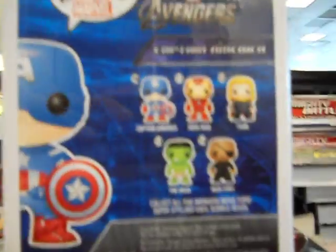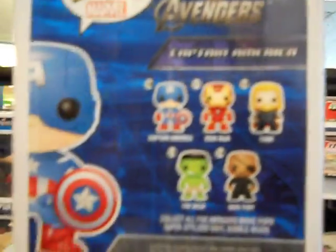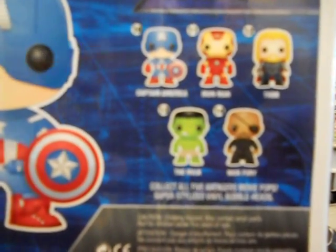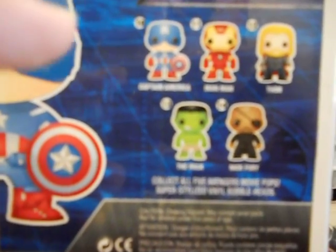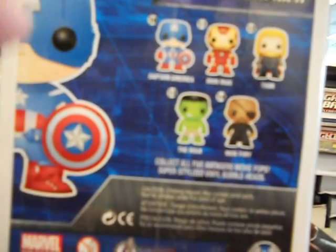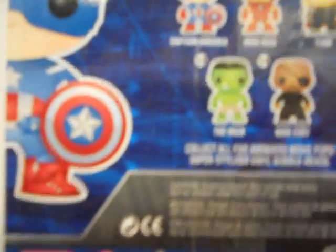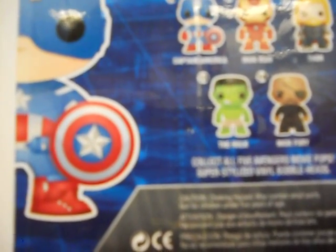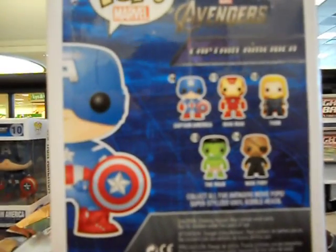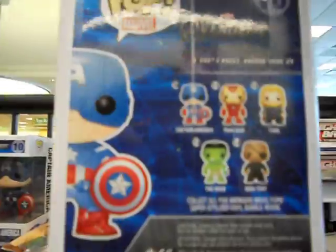Supposedly, here's Captain America, but he's number 10. The 10th is Captain America, the 11th is Iron Man, the 12th is, I don't know what his name is, but he looks pretty cool. The 13th is the Hulk, and the 14th is Nick Fury. Collect all 5 Avengers movie Pop super stylized vinyl bobbleheads. I don't really think they're bobbleheads, because they don't look like it so much, but they're vinyl figures, so what do you expect?